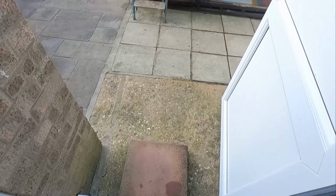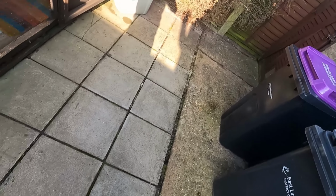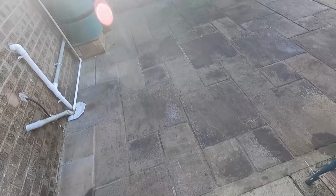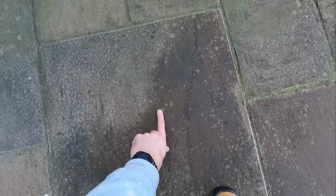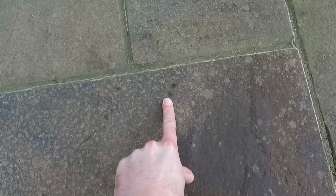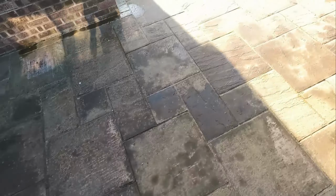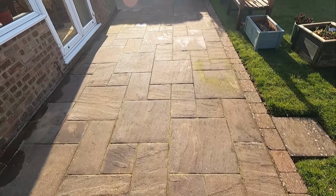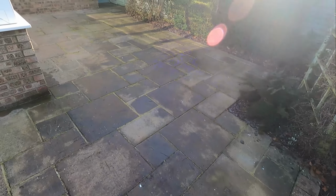So this is today's job. It's a pretty nice patio actually. Comes around this way. This side here doesn't get any sun, so you can see there's a lot of white lichen. There's a few black lichen spots. So it comes around this way, comes in front of the property, at the back of the property, sorry, and then it comes around the side here.